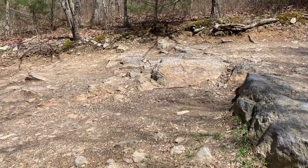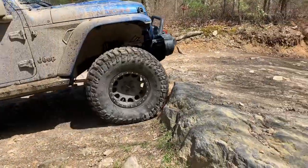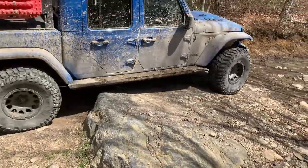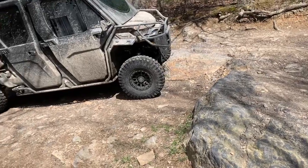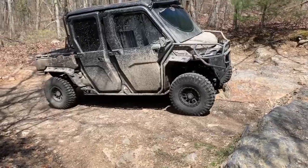The Second Mountain Trail at the end has these rock ledges, which are quite a bit of fun. They're not super high. The Union Springs Trail is more difficult, but they're fun, and we've enjoyed them every time we've been out. As you can see, the Jeep had no problem, and neither did the Can-Am.